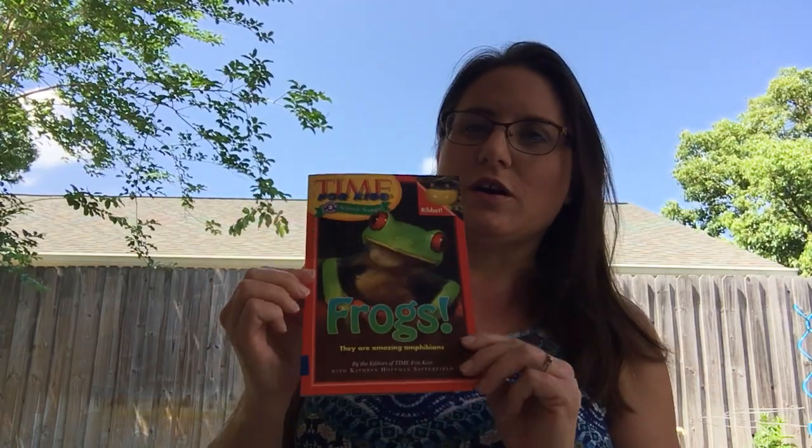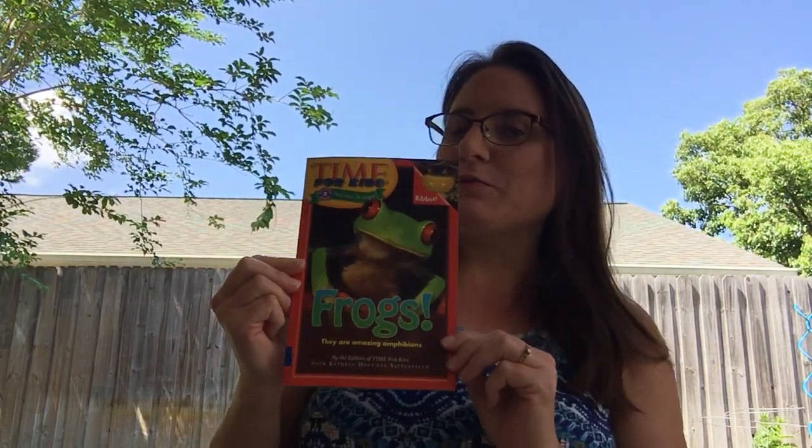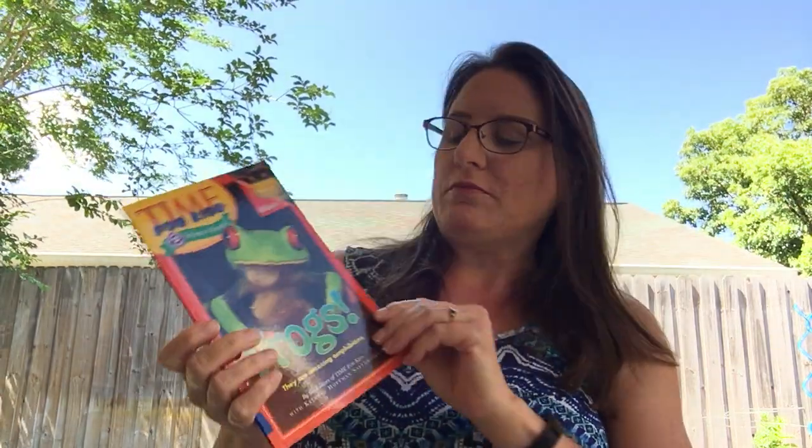Shout out to my nephews, Rowan, Walker, and Wells, who are really into frogs and have threatened to put a frog in their mom's coffee.